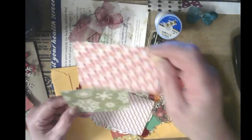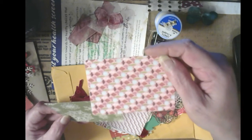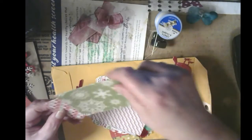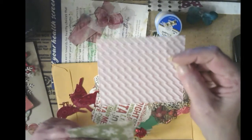Okay. This is the Christmas ornaments. And this one is the green snowflake. ATC card size. And this one is, ooh, that one's busy. Oh, that one's busy. Oh, it makes me dizzy.